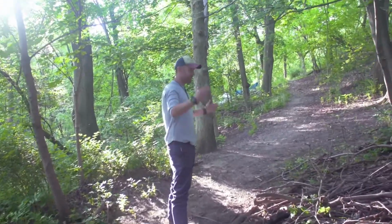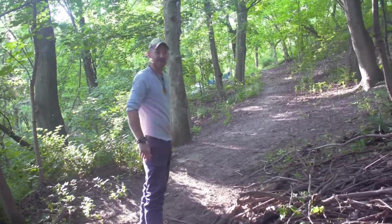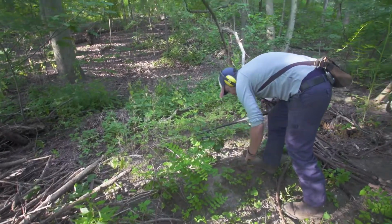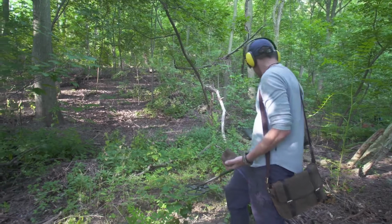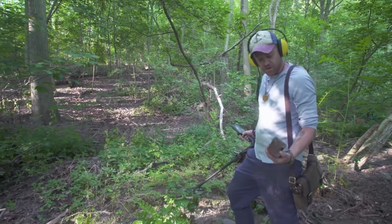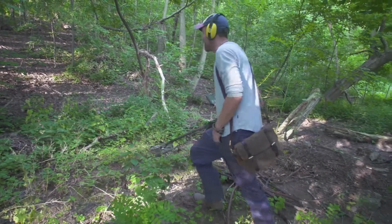So we're going to hit right here where the house was. We're going to walk this path a little bit, hit here, and see if they dropped any coins or relics for us. What we're looking for when we're looking for a house site are bricks. So obviously this is not natural. This is not from the escarpment, so who knows? Maybe from the Incline Rail ticket house. We'll check it out. All right, we're going to dig.